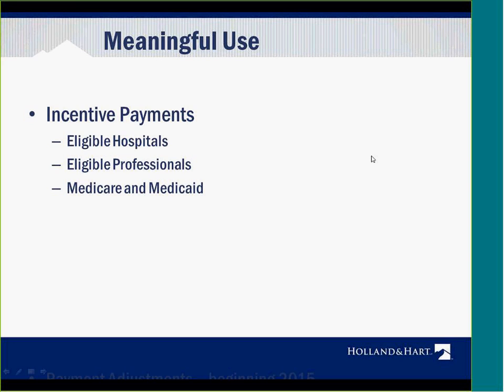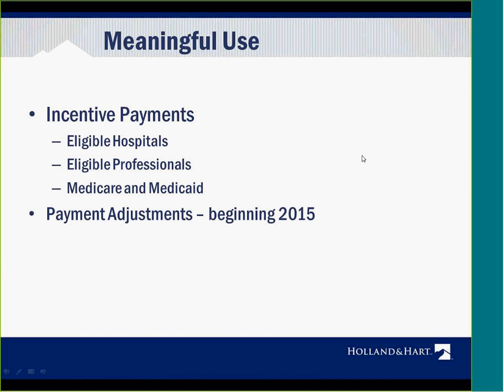And then on the flip side of that, there are payment adjustments that just started this year, and those are where there has not been attestation showing meaningful use of certified EHR technology. Now there's actually a decrease in payment implemented for either eligible hospitals or eligible professionals who have not met the attestation.